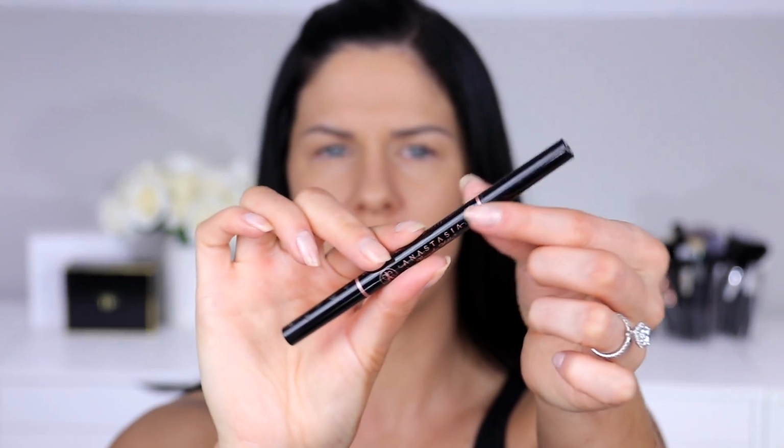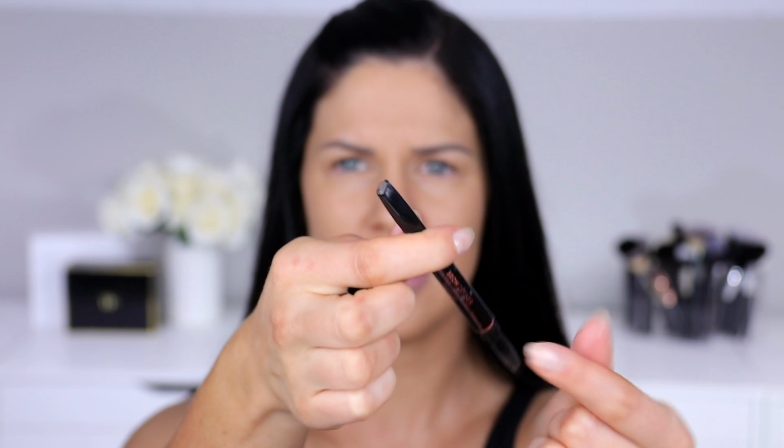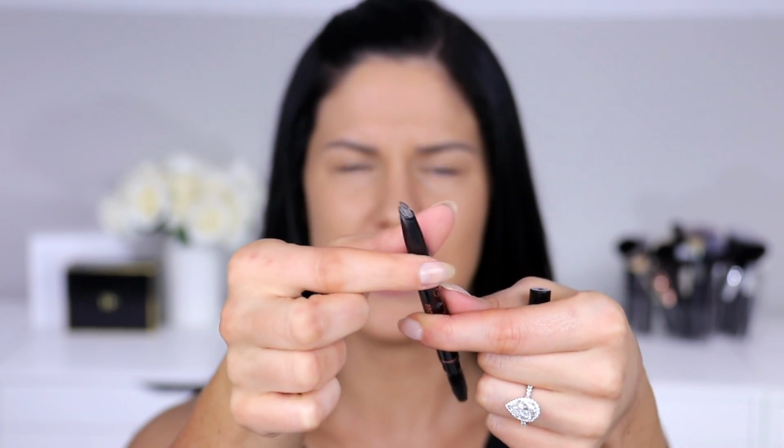Yeah. So moving on to brows, and this is a product I was actually quite surprised about because it's not a product that I really ever use. This is the Anastasia Beverly Hills Brow Definer. This is a double-ended pencil. One end's got your spoolie so you can brush the product through, and then the other side's got like this little angular pencil.